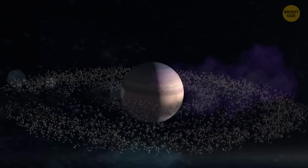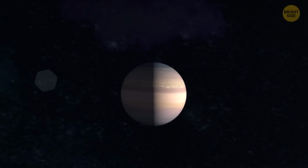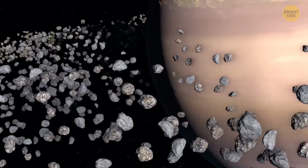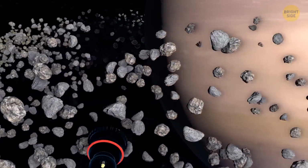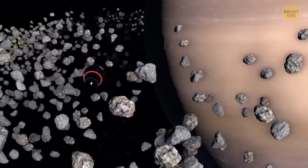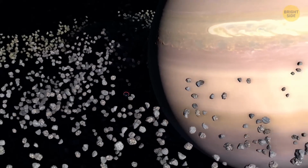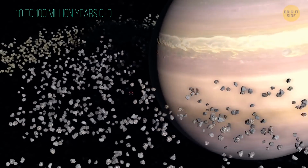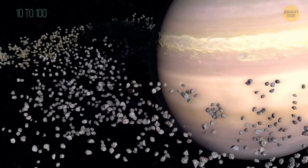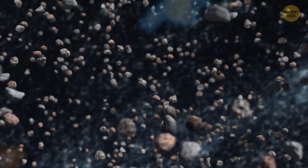But did you know that Saturn was ringless for most of its history? Let's find out how they were formed. Using Cassini's final plunge into the planet, researchers could estimate the ring's mass, 33 billion pounds. Further, they have determined that the rings were between 10 to 100 million years old, much younger than the planet itself. The thing is that the rings only look solid.